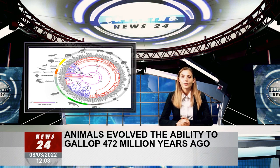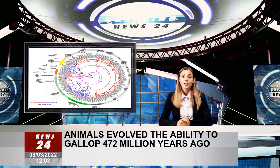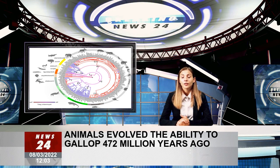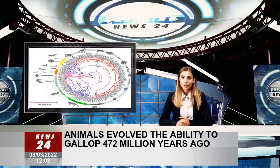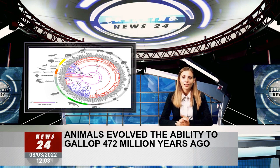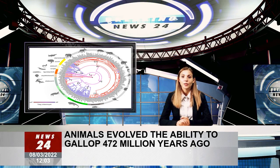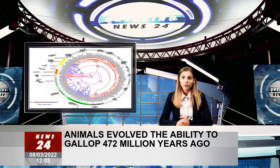They published their discovery that animals probably evolved the ability to crutch, bound and possibly even gallop 472 million years ago, long before life emerged onto land, in the Journal of Experimental Biology. The duo scoured the scientific literature and constructed a bespoke family tree, including the mammals, marsupials, monotremes, reptiles, frogs, toads and fish that are currently known to use asymmetric footfalls when propelling themselves along surfaces with their feet and fins.